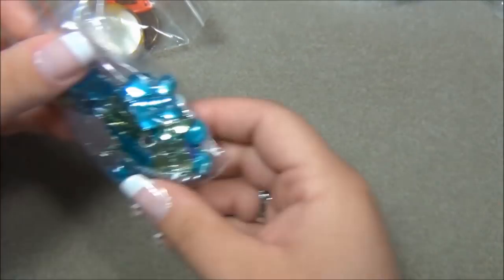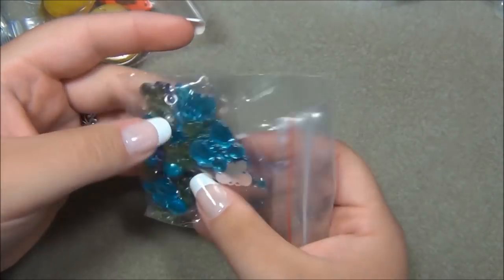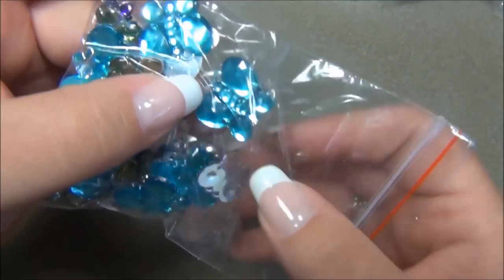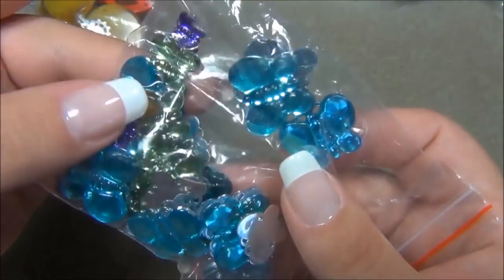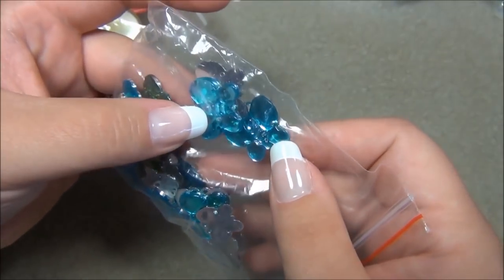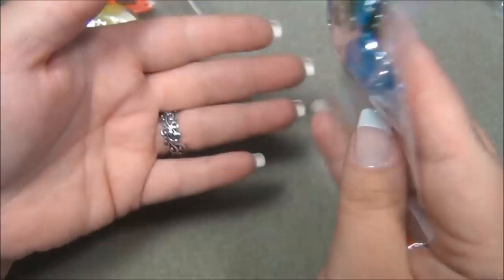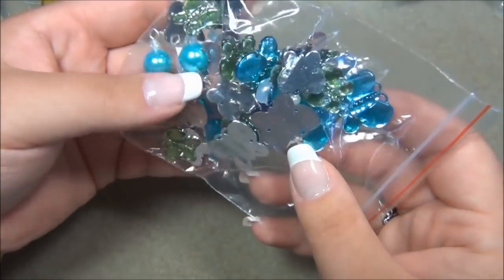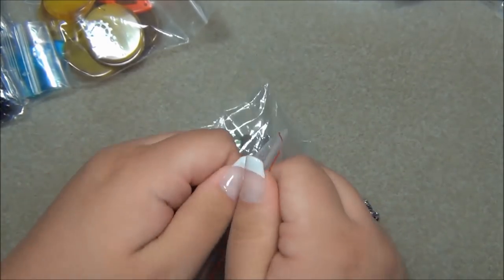Oh my gosh, look at the little butterflies. These have holes on them, so these could be sewn onto something, or they can be connected together with jump rings. And I love all those colors. Looks like there's some pearls in there too. Oh, some of it's already connected.